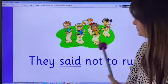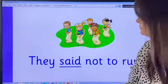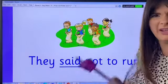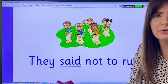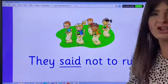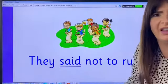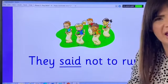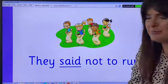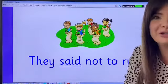Why were these children told not to run, do you think? What are they doing? Yeah, it looks to me like they're in a race. Is it a running race? No. What are they doing? It's a sack race. They're jumping in a sack. So they've been told not to run. I wonder why. Can you run in a sack? No, I don't think so. Wouldn't be safe, would it? They'd fall over. So they've been told not to run, but to jump.